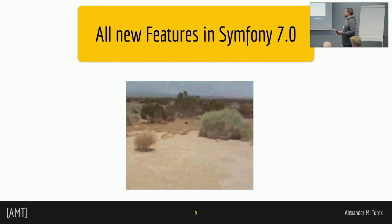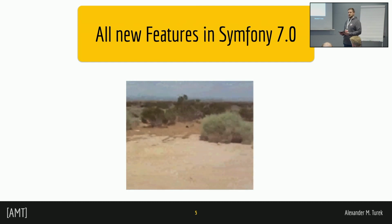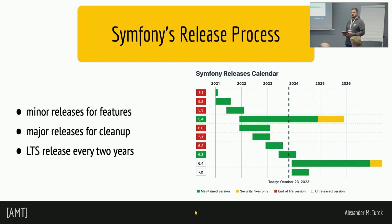This slide contains all the new features that Symfony 7 brings to you, which is the amazing number of 0. So why is that? Major releases are pretty boring for Symfony, and also pretty exciting because they are kind of a new start. We usually ship new features in minor releases. So we also release version 6.4 by the end of November, with beta 1 available already, and this will ship all the new features that are currently under development. And our major releases are mainly for cleanup.